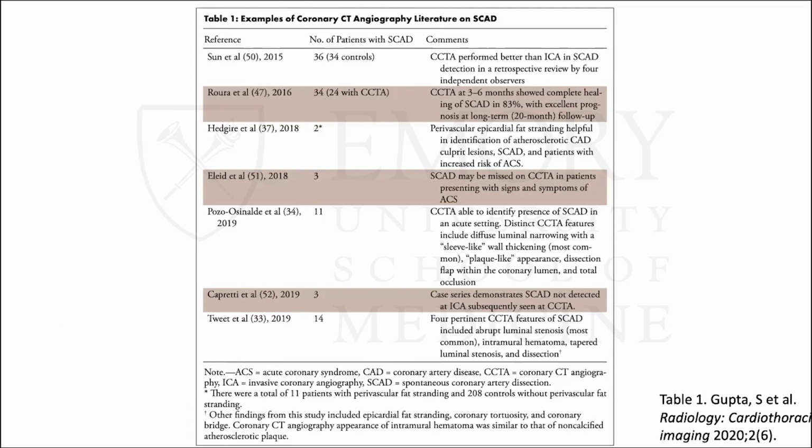This is a meta-analysis that looked at the use of CT angiography in SCAD, and a couple of things to highlight. It talks about some of the pertinent features of SCAD being abrupt luminal stenosis, intramural hematoma, tapered luminal stenosis and dissection, perivascular fat stranding, and also a distinct feature of diffuse luminal narrowing with a sleeve-like wall thickening, that can help further delineate SCAD from atherosclerotic coronary artery disease.